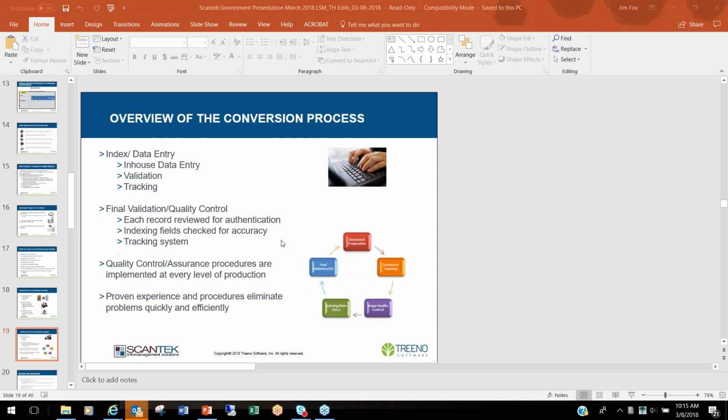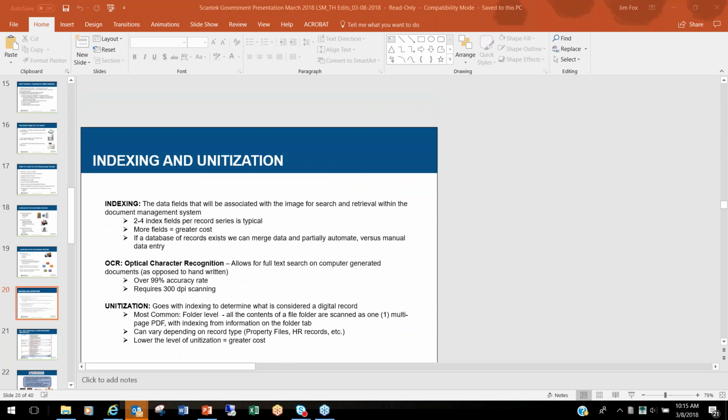So I want to share one more slide that I want to talk about, which is indexing and unitization. And these sound like some obscure terms if you're not in the business, but these are where our customers seem to have some struggles in terms of figuring out what they want to do with their documents. And indexing is basically the data fields that will be associated with the image for search and retrieval within the document management system.